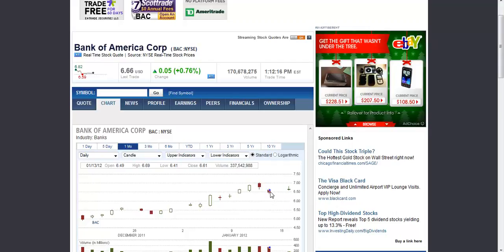The high here was 669. This is the high price to show up right here with my mouse over it. So 669 there, and then the high here is 682. So we very cleanly broke that high.